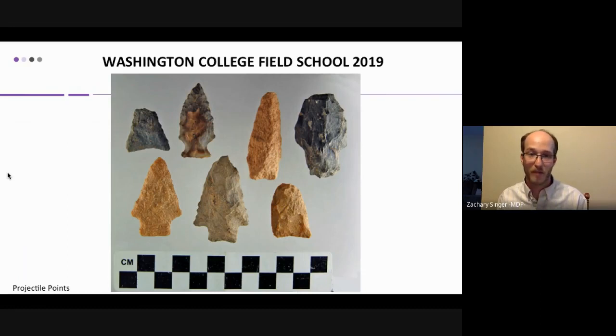Moving down, bottom left is a quartzite Savannah River point. And then in the bottom center is a rhyolite Stanley point or a Kirk stem, so either Middle Archaic or Early Archaic. And then the bottom rightmost point is a Paleo-Indian fluted point or a Clovis point made out of jasper.